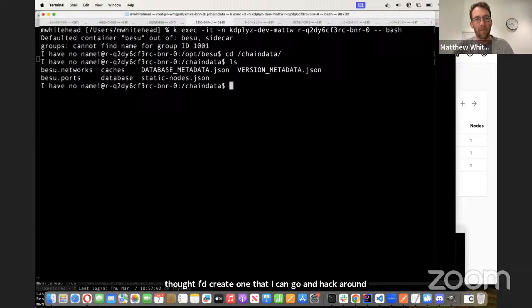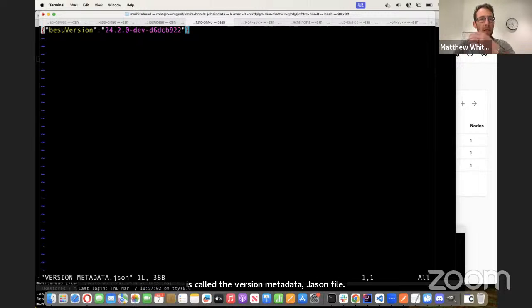So this is the data directory for the Besu node that I showed you there. It happens to be running in a pod, but that's not particularly relevant, although it kind of talks to the fact that that movement to GitOps and DevOps is real. So what you see in here now is this file, which is called the version metadata.json file. If I look in there, we can see that what Besu has done when it started up, it recorded its own version in here as the means to apply that downgrade protection.